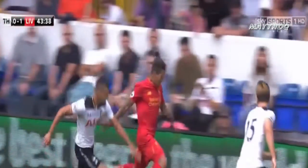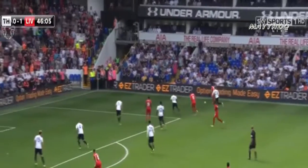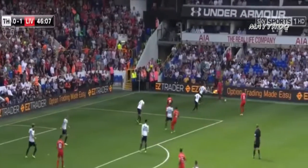The clip there causes Firmino to trip himself. Yeah. It's so difficult, isn't it? Again with Nathaniel Klein. And Adam Lallana.